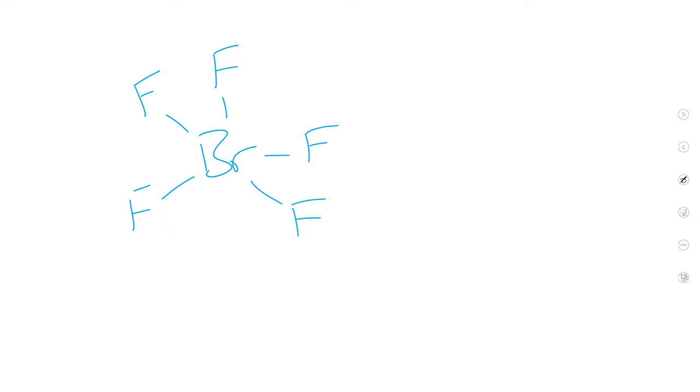Five fluorines. Each fluorine has six electrons. And I'm just doing this from memory. Normally, we'd go through the process of counting the electrons and figuring everything out. But since you've already worked through all that, I assume that you got here, right? And then we have an extra pair of electrons stuck on that bromine, right?